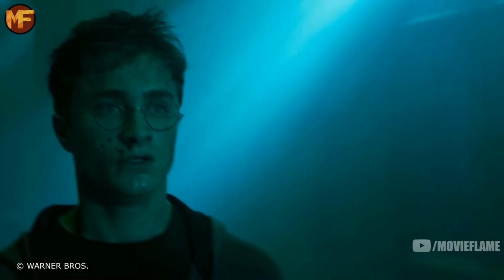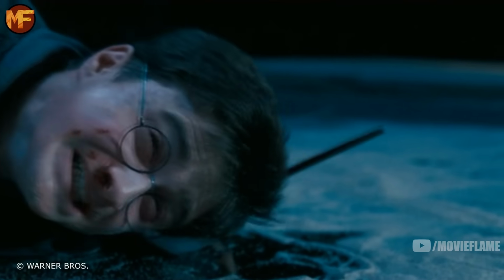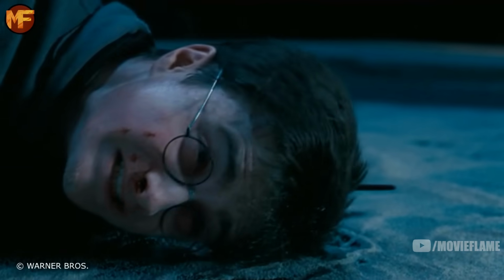Harry also has a dream where he sees what Voldemort sees, and when he looks in the mirror, he sees Voldemort looking back at him in his own reflection, a moment that we see much later in the movie when Voldemort possesses Harry in the Ministry.